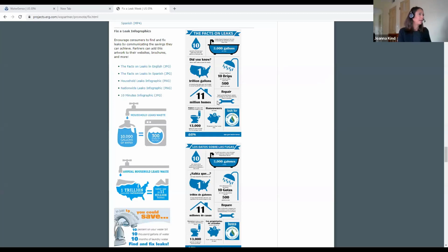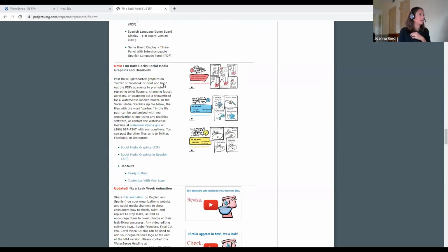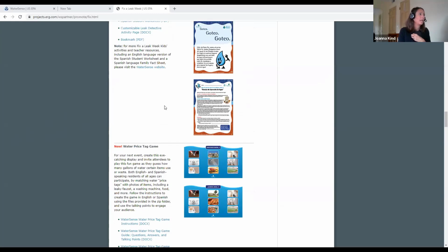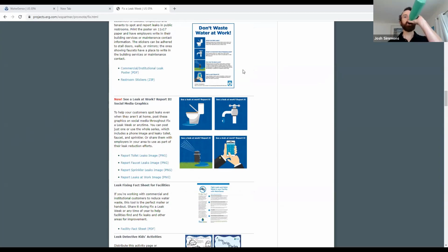So this is just an example. WaterSense has a campaign that's Fix a Leak Week, and we've developed all of these infographics here. These are in files that partners can use to print for themselves. You can use them on social media. There are videos, there are graphics. I know I'm scrolling through these really quickly. There are games folks can play. There are files you can put on your own website. There is a lot of content we've developed over several years.